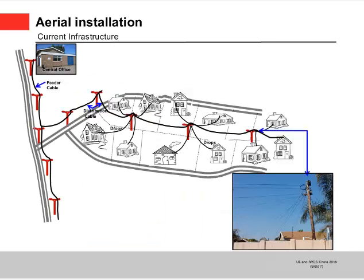The current aerial infrastructure distributing copper lines in a lot of areas is a very attractive option for quick fiber installation. So you have these telephone poles typically running in between houses in residential areas, and of course you have drop points already available at regular intervals. So it is quite easy to deploy fiber cables on the same infrastructure.